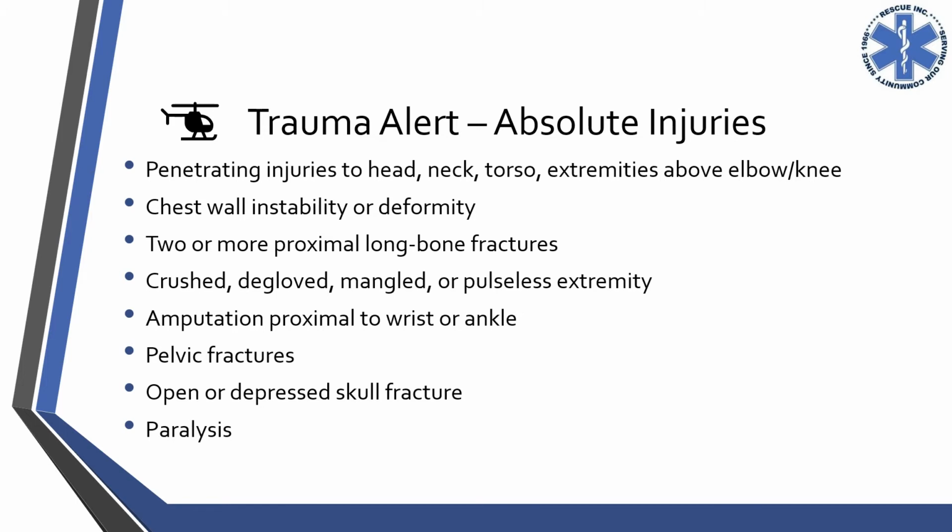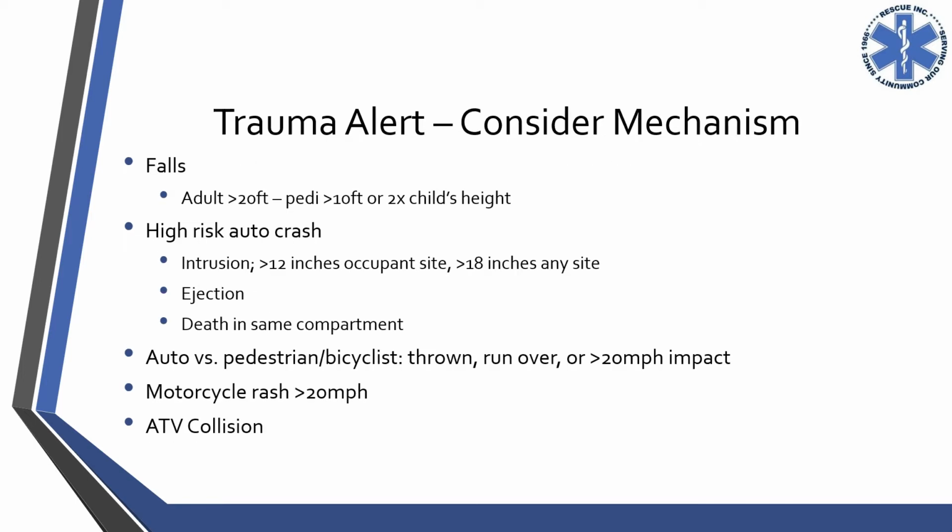What haven't we talked about as far as trauma? That used to be kind of the mainstay years ago. Mechanism of injury. Mechanism does not trigger trauma center criteria at all. It can trigger a trauma alert, and you should consider the mechanism for a trauma alert to the local hospital, but this does not determine trauma center criteria. So falls, we're looking at adult falls greater than 20 feet, pediatrics 10 feet or twice the child's height.